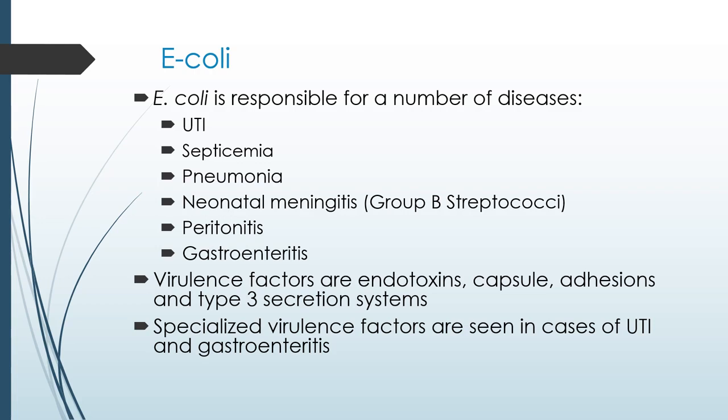As mentioned in the previous slide, E. coli is responsible for a number of diseases. Here is a listing of diseases that E. coli causes: urinary tract infections, sepsis, pneumonia, neonatal meningitis, gastroenteritis. How is E. coli such a strong bug? Because it has many different virulence factors. For example, endotoxins, capsules, and adhesion factors are all methods of its survival. And there are specialized virulence factors that are seen in cases of urinary tract infections and gastroenteritis in resistant organisms.